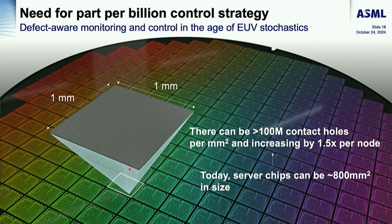On our machines, we typically try to achieve a total overlay from all contributions of about 3-4 nanometers. Our own machines should contribute to a total budget on overlay, because there are stress effects, there are all kinds of other things happening, the mask may not have been made perfectly. Our machine should contribute less than half a nanometer of overlay. Let's look at that in a little bit of detail.